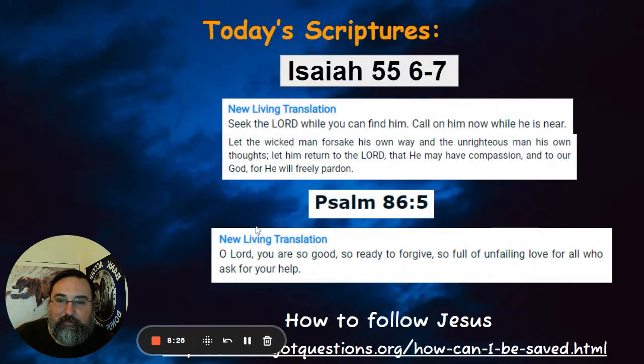Well, two really amazing scriptures. The first one's Isaiah 55:6-7. It says, "Seek the Lord while you can find him. Call on him now while he is near. Let the wicked man forsake his own way, and the unrighteous man his own thoughts. And let him return to the Lord, that he may have compassion, and toward God, for he will freely pardon." That's just an amazing thing right there.